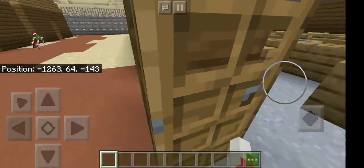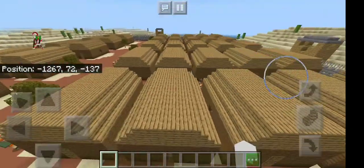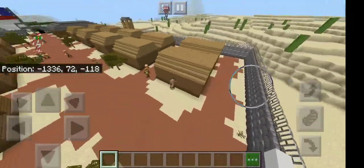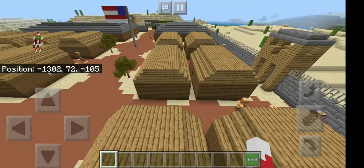But yeah, they had the barracks area. They had these little huts and stuff. They had watchtowers and barbed wire fences. Let me see if I'm missing anything. I'm just going to slowly go through.